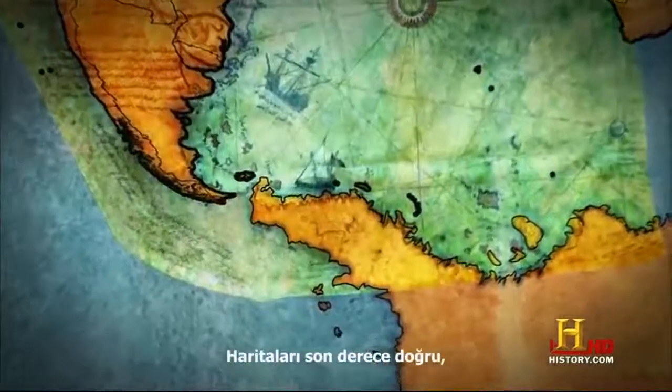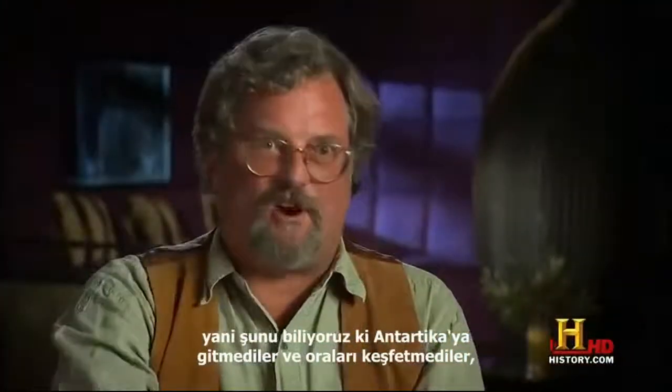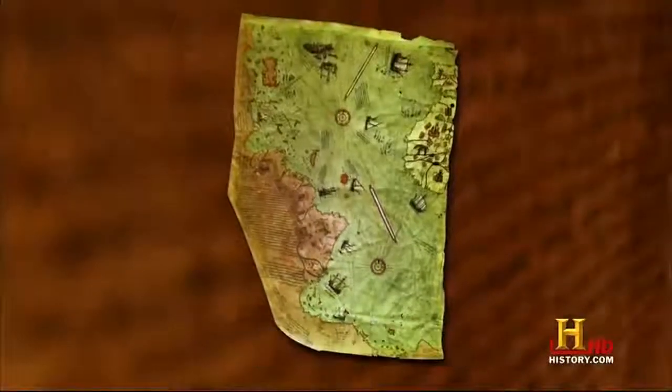Their maps were so accurate. I mean, we know that they didn't go to Antarctica and explore it, but yet they were able to draw these maps of it.